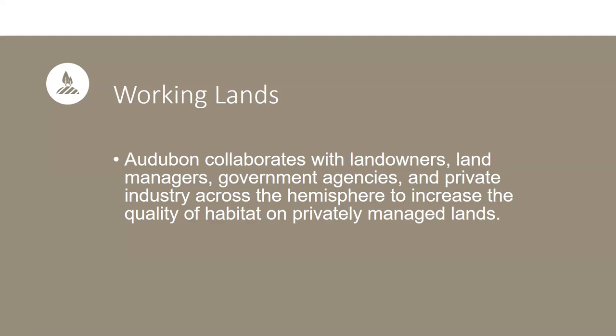It's a national program in which Audubon works with private landowners to enhance bird habitat. So it's not always forested land. Farther west, it focuses more on rangeland or on farmland. But here in the east, where we have so much forest, the emphasis is on the forested land.